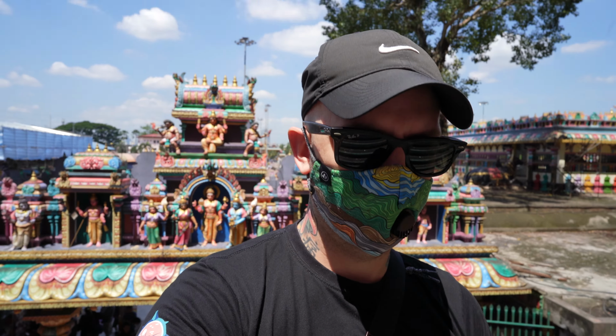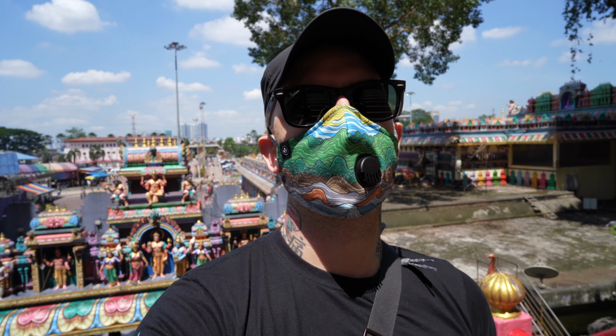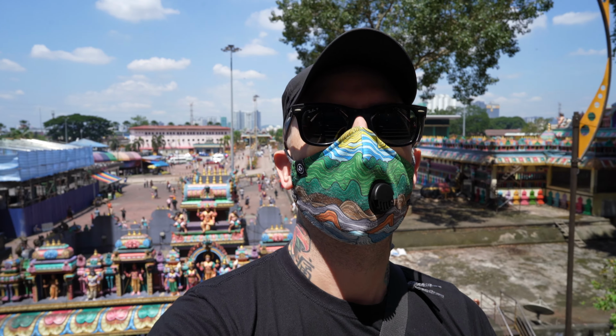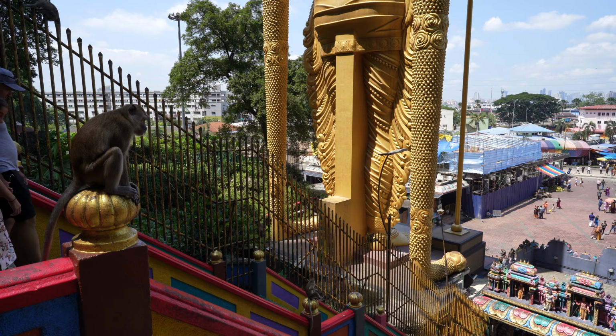We've started the climb to the top of Batu Cave area. Steps are a bit steep. I lost count already. Ronnie's up ahead of me. We should be there in a couple of minutes. It's not that far.